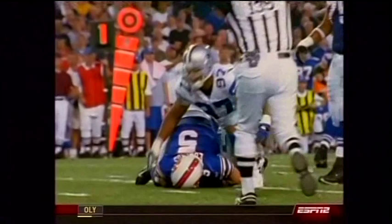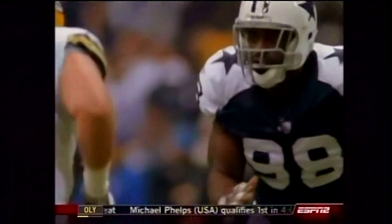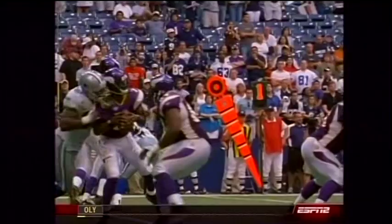But the defense's biggest surprise was its longest tenured member. In his 10th year, linebacker Greg Ellis, number 98, went to his first Pro Bowl, thanks to his 12 and a half sacks and his leadership.